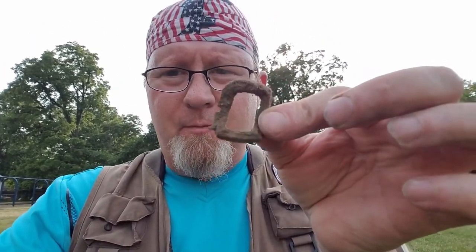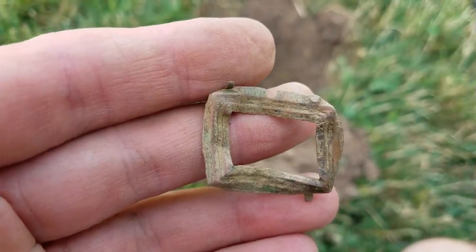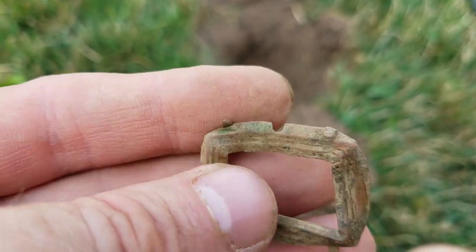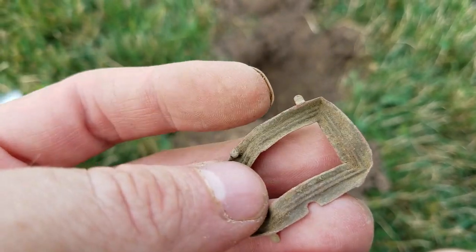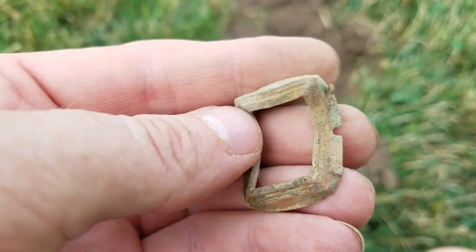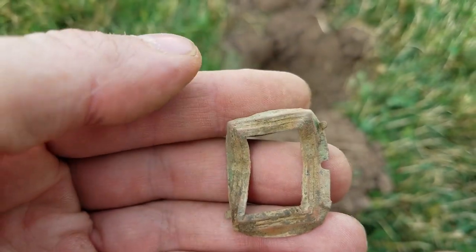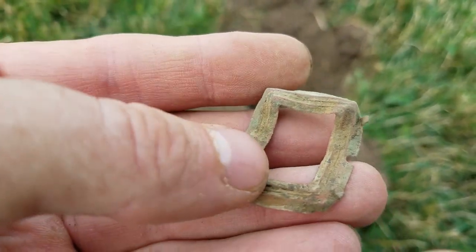This one might be a good one. Let's take a look here. I got me a buckle. It looks nice. This one looks old too. Let me get this sucker cleaned up here and show it to you. That is cool. It's got tabs on it there and a slot. Like this might have been part of a watch bezel. Like maybe a lady's wristwatch or something. This would be really old though. Very cool. Very, very cool.